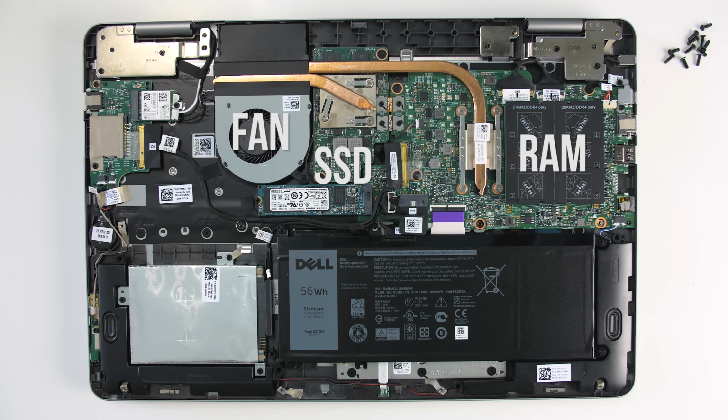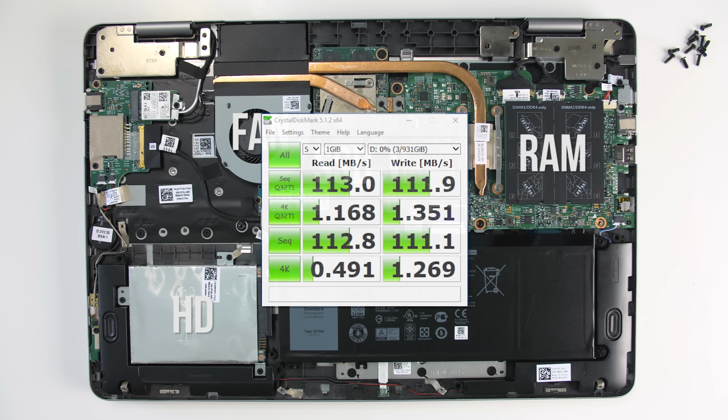The second 1TB hard drive is 5400 RPMs. I'm surprised companies are still putting them in consumer laptops. 7200 should be the standard. Either way, it was averaging read speeds of 113 megabytes a second, which is good, and write speeds of 111. Finally, the battery is towards the front, it's 54 watt hours and can be replaced.